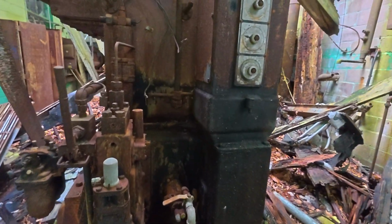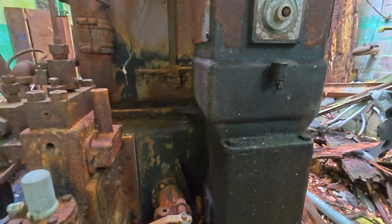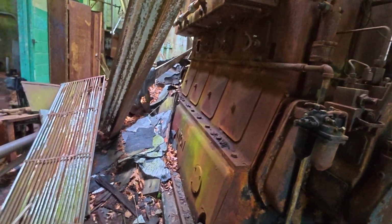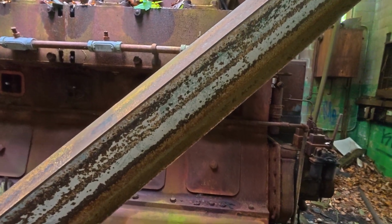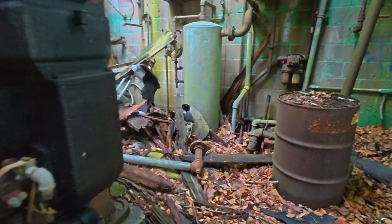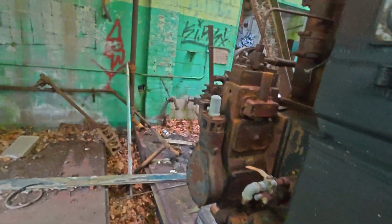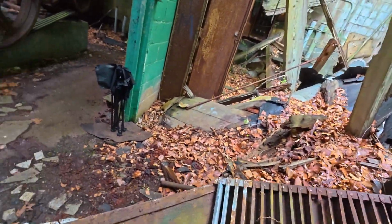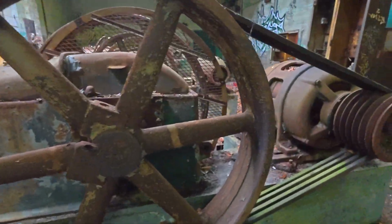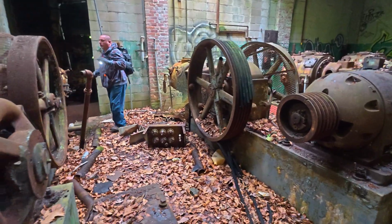All right, check this out. This is what it's all about, man. Finding all this cool stuff. Go around the other side. Not too much access. Holy shit, dude. The old one you saw in air compressors. God, it's muggy. Yeah, it is.